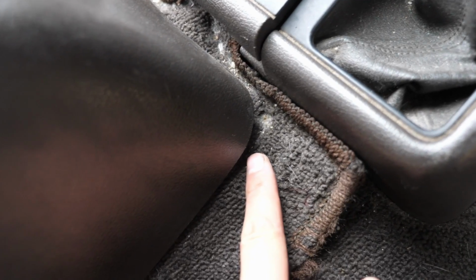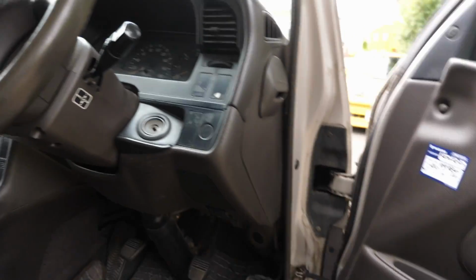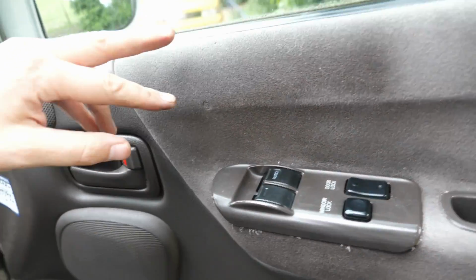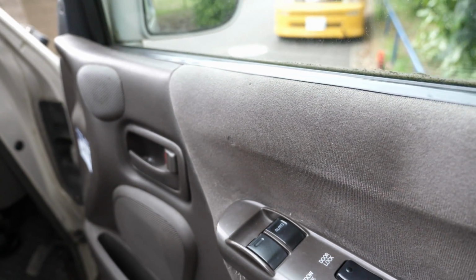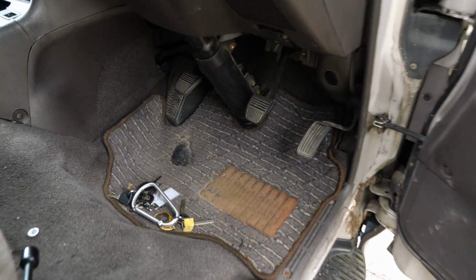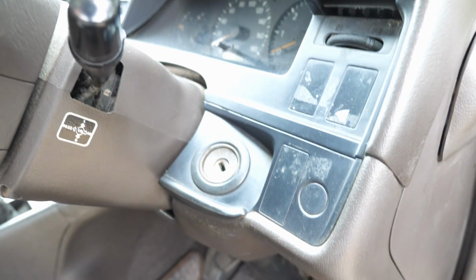Get in there. Okay, one right here. It's a minor one. And then both door cards have one or more. This one here has two, and I think the one on the other side has three. Okay. A little bit of heel damage in the floor mat. That needs to be cleaned.